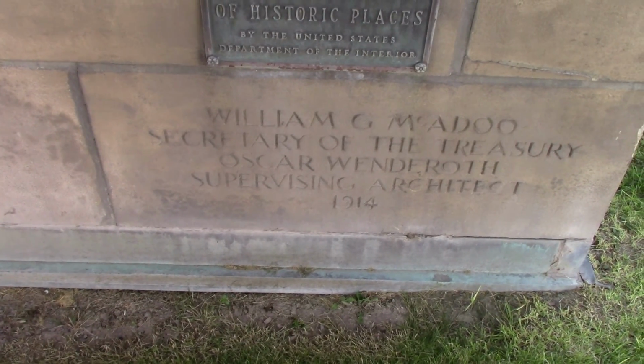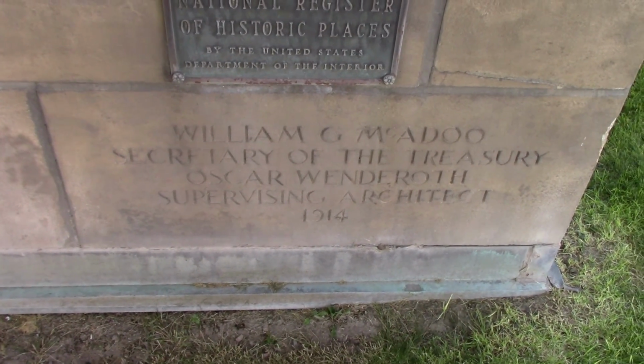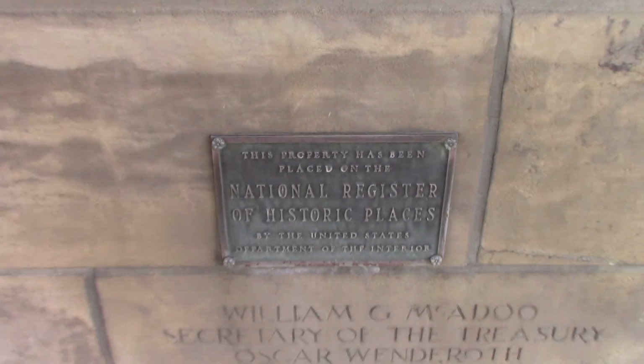Looks like the cornerstone was laid by William McAdoo, who was the Secretary of the Treasury under Wilson's first term, and it's on the National Register.